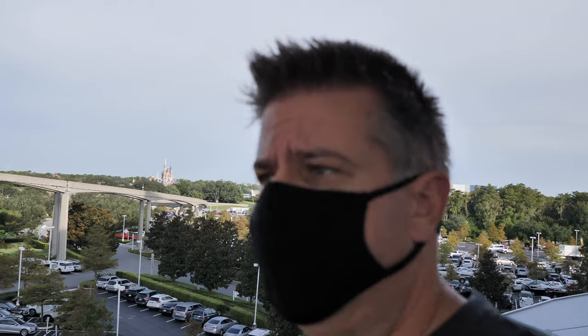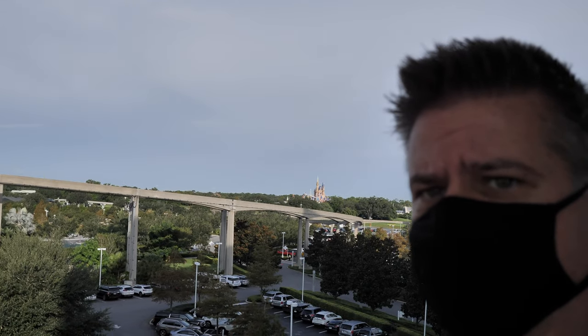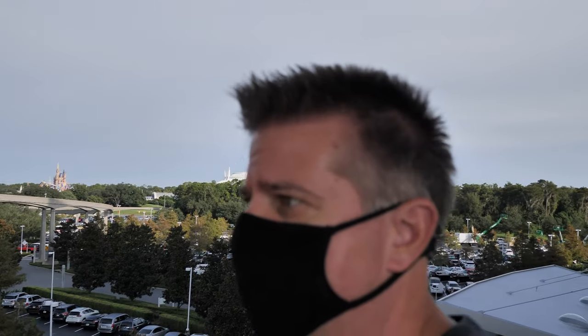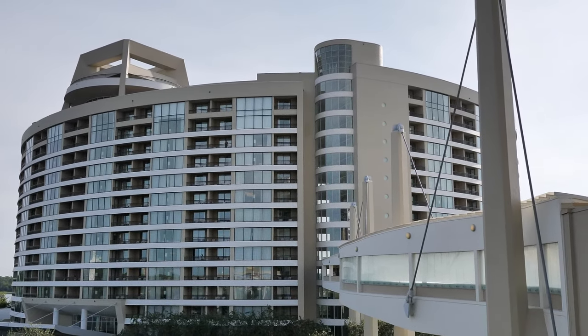So there is no question that you can see the Hat Castle right over there. There's no question that you could see the fireworks from this area. So this is a really pretty cool viewing area. So a good picture of Bay Lake, or one of the towers at Bay Lake.